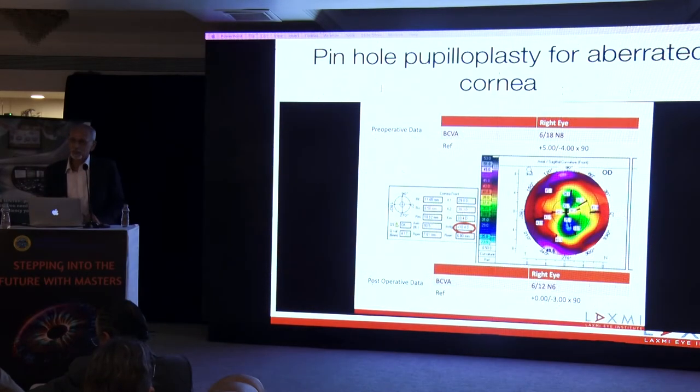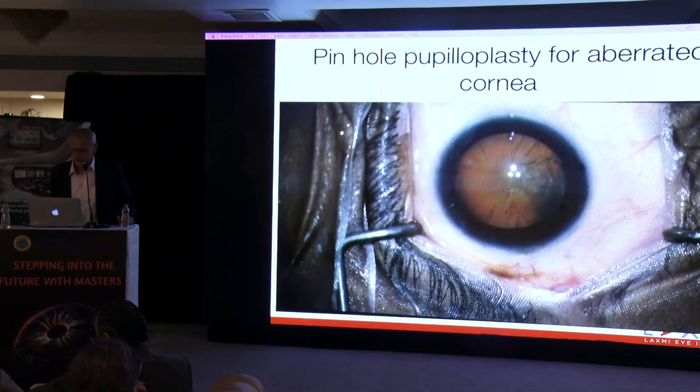And for this patient, she required minus 10 cylinder, and she was post-op, how much was that? 6/12 with minus 3. And that was a fantastic vision that she was getting.